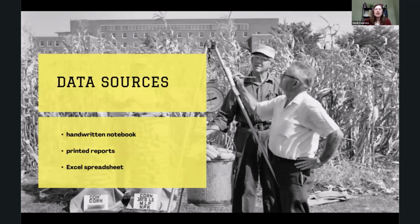And so I'll give you an overview of what those data sources are. We had three main data sources, and they're a mix of analog and electronic data. Our oldest data source goes back to 1888, not all the way back to the beginning of the experiment. As far as we can tell, there have never been any records from before 1888, but I'm still holding out hope that something might turn up someday.